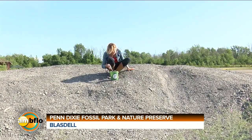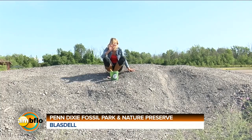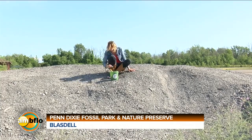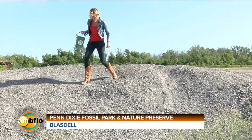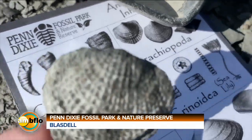Well, I can't fake it. Oh, there's a fossil. This is really a fossil. I really found one. Cool. So it takes some getting used to finding the fossils in the ground, but once you know what you're looking for, they are just everywhere.